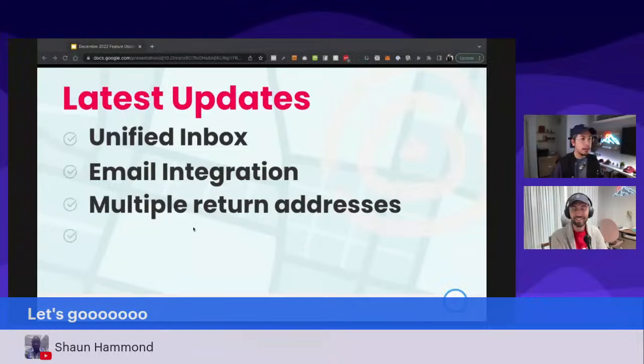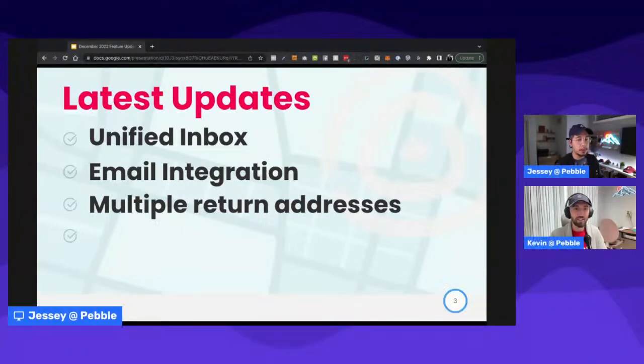We also launched multiple return addresses. This has been huge for a lot of people. They want to show that they're mailing from a local area, or they have different business names or entities. Maybe they want to use it for tracking purposes. Now you're able to create multiple return mailing addresses.